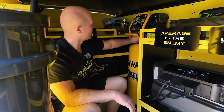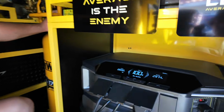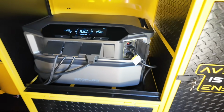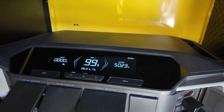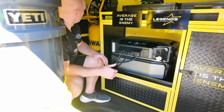Okay. Now the vacuum and the air compressor are on, and we're looking at just under 3,000 watts. Now I'm gonna add on the pressure washer. Now we're just over 5,000 watts for all 3. So pretty heavy drain with all 3 running.